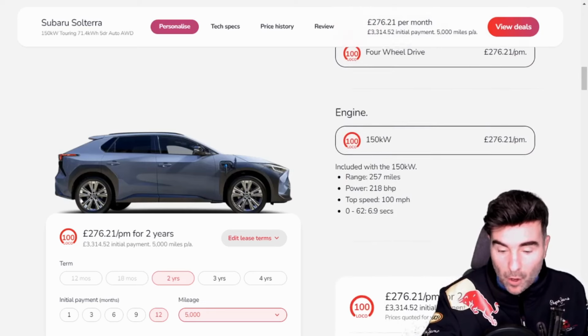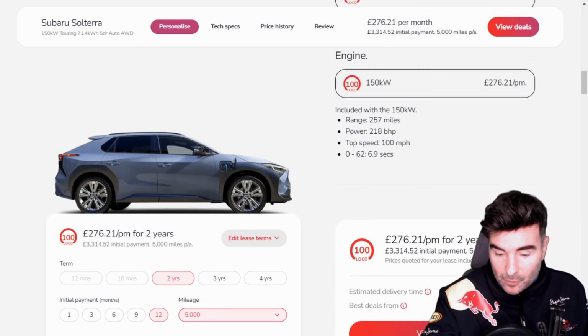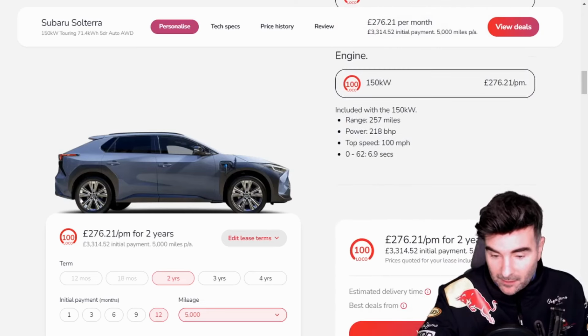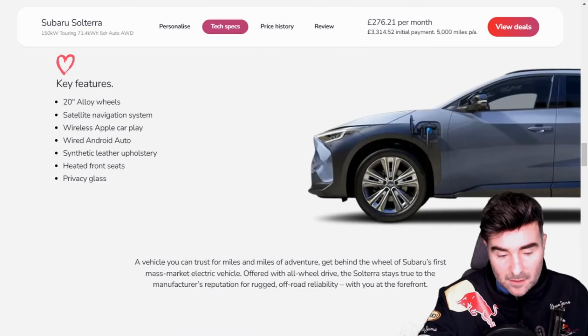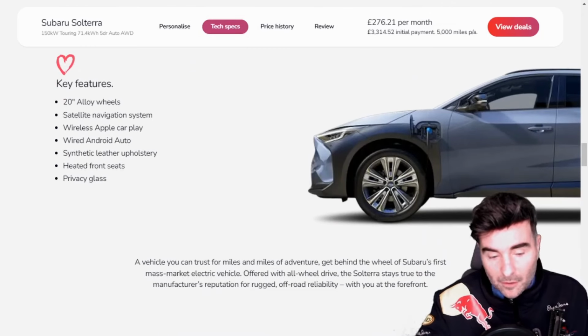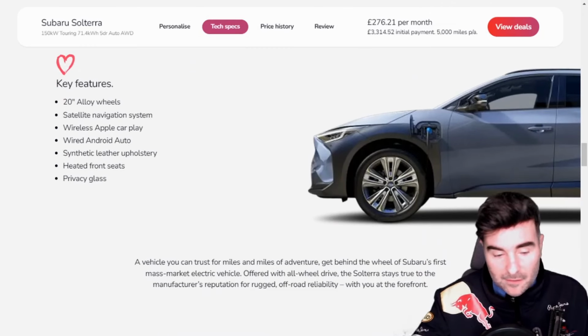There you go, 4-wheel drive. There's the power, 150 kilowatts, 6.9 seconds. Under 7 seconds, that's going to be quick. Right, if we scroll down, guys, a few more stats there. 19 minutes charge time. Okay, it's got a bit of fast charge. 257 miles of range. That isn't bad compared to other manufacturers out there, competition-wise. I'd really love to know what people think about the look of this car as well. It is different, but I quite like it when you've got a car that not everyone else has got, right?